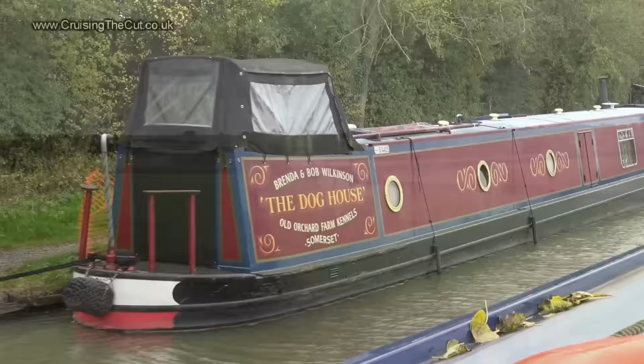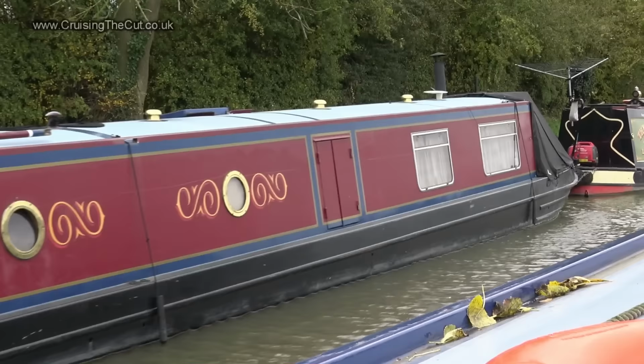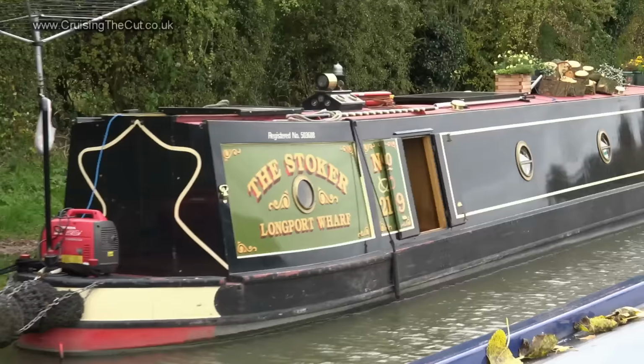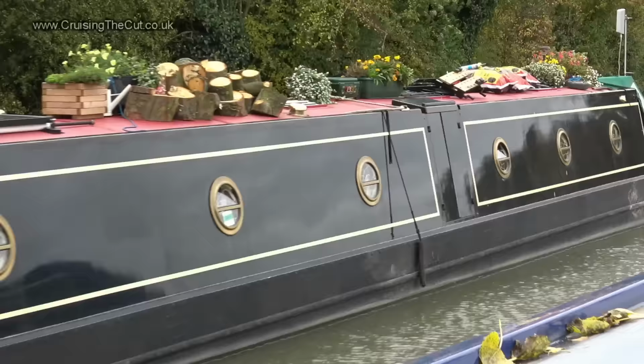I always like to pick up tips and ideas from how other people have their boats arranged. Notice, for example, on this one, the rear-mounted whirly washing line, and underneath a little Honda generator too. Useful stuff. On top, is that a solar panel? I'll have mine installed in a couple of weeks, just in time for winter. Note also the plants and the logs stored ready for the stove.